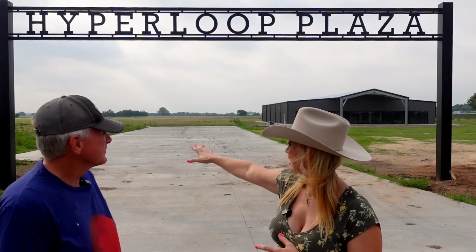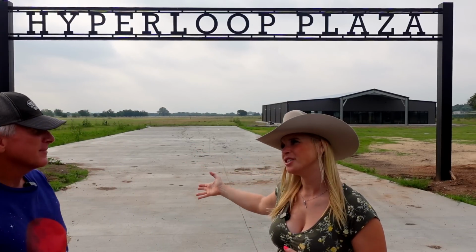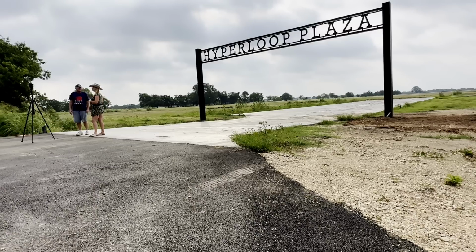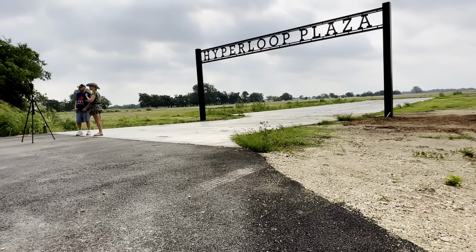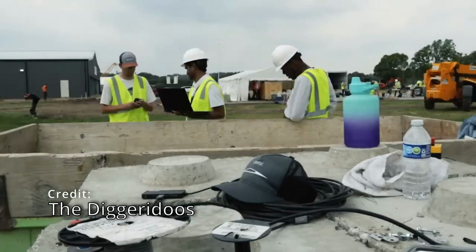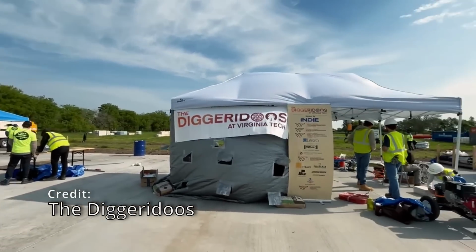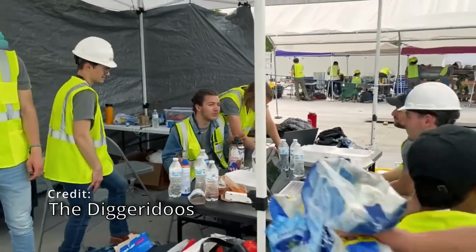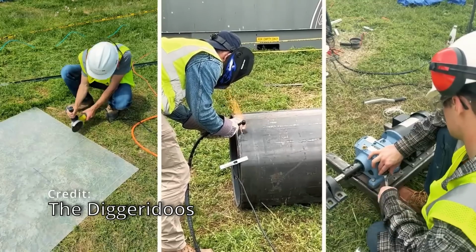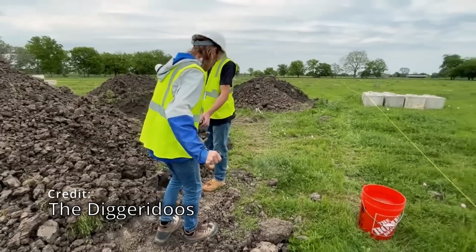And we do see some dirt over there from past competitions. So you guys might not be familiar, but last year they had a Not a Boring competition, and right now they're taking submissions for the next competition, which should be sometime in February or March of next year. So I was not aware of this. It's an 8-day competition here in Bastrop County. Tell us more about the purpose of the competition.